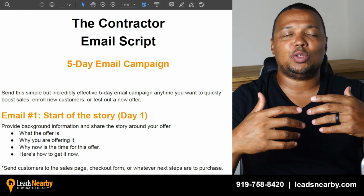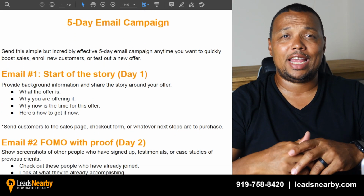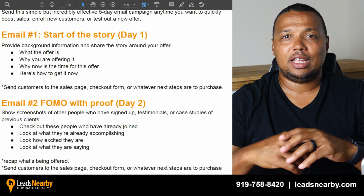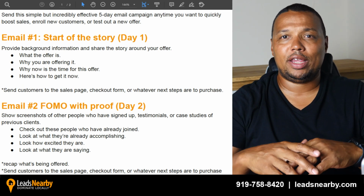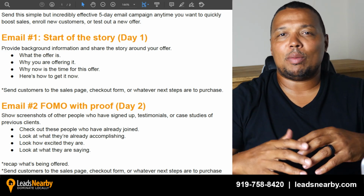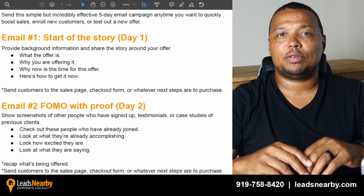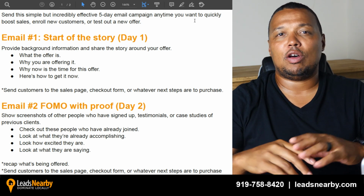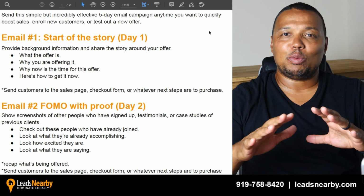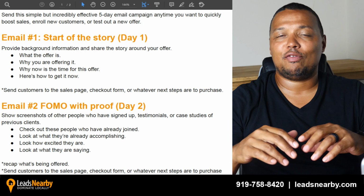All right, so let's move on to email number 2. And email number 2 is going to be sent the day after. And all of these emails are sent one after another after another, so there's no need to take breaks on weekends or anything like that. You can just run them right through. Now, email number 2 is all about FOMO, that fear of missing out. But we're going to add a little bit of proof. Rather than just the traditional email launch campaign, which is at the end, and we'll get there in a minute, which is all about, look at this last chance, get it now, or it's going away forever.